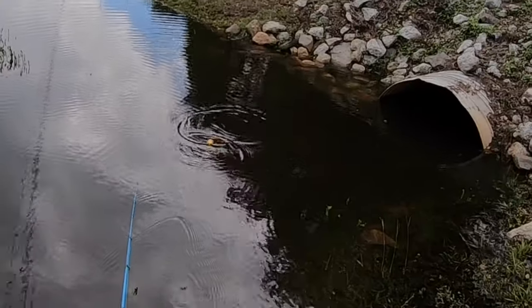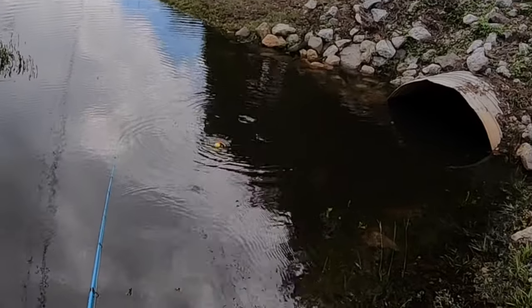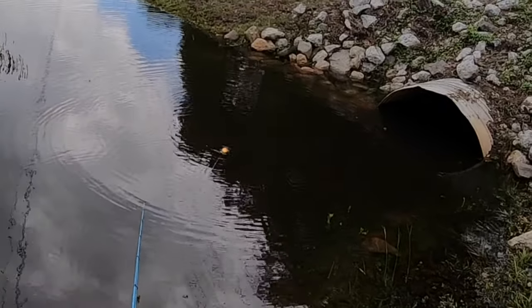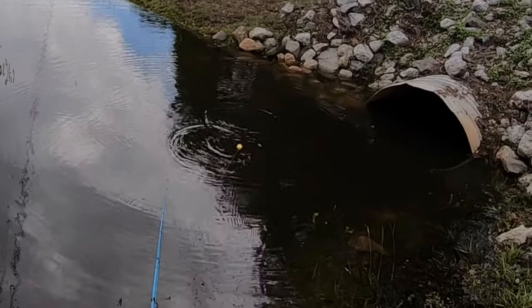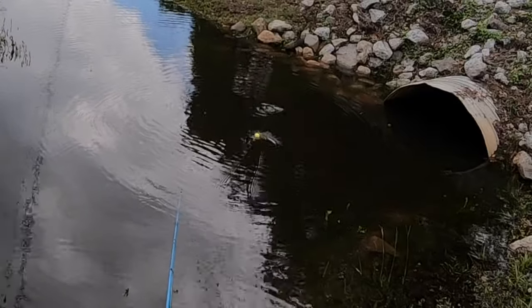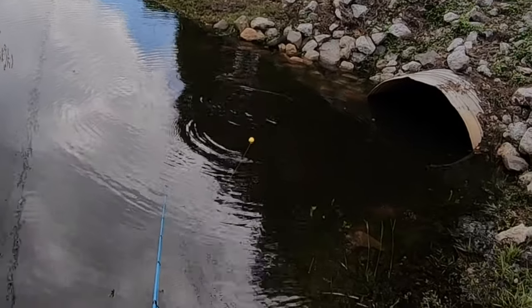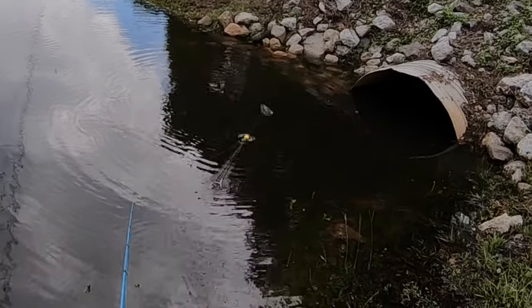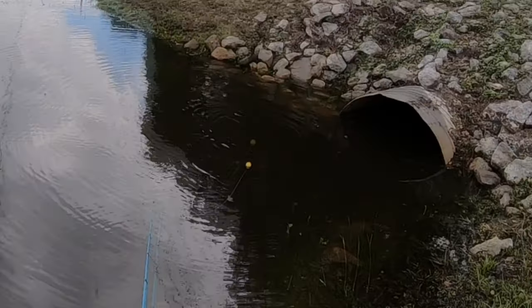Oh, oh, oh, oh. The bass is sitting right there in front of him. Oh, there's two bass. Oh, look at him. Oh my goodness, this is so cool. Come on, take him. Take it. Grab him. One of you grab him. Free meal. Look at him.